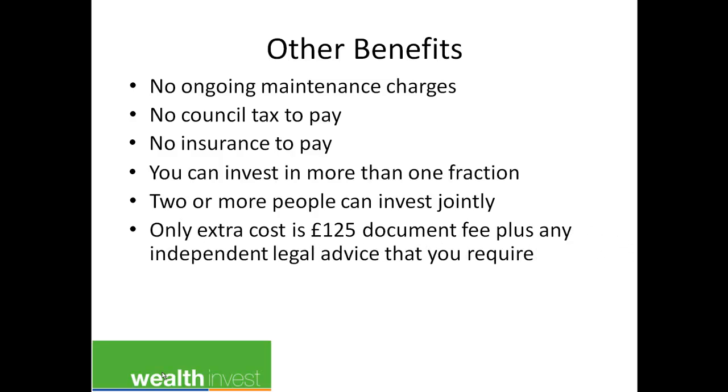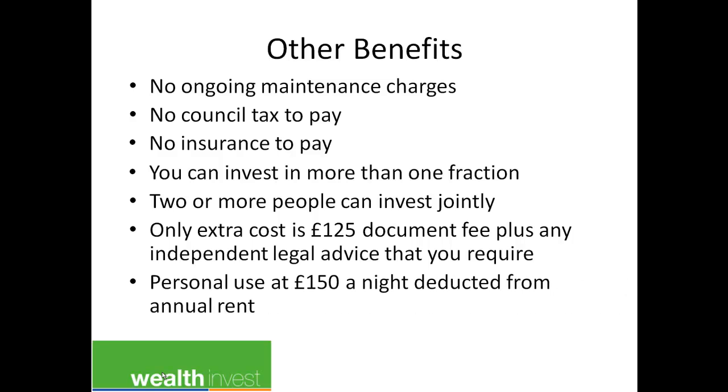The only extra cost I've been able to discover as I've trawled through the papers, and I'm recording this on Saturday afternoon after about 7 or 8 hours of studying everything, is a documentation fee of £125. And obviously, if you do want to take separate legal advice, there's a firm of solicitors who've gone over all the paperwork and made sure it's sound and investment quality. But if you did want to take any independent advice, obviously that would be separately chargeable.